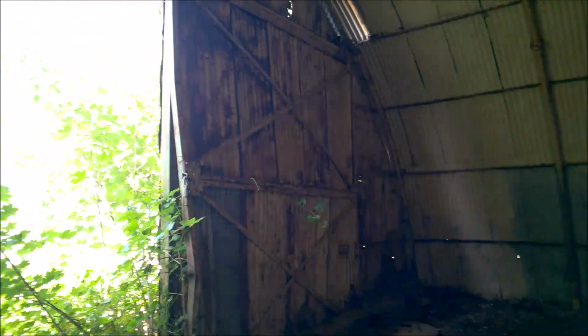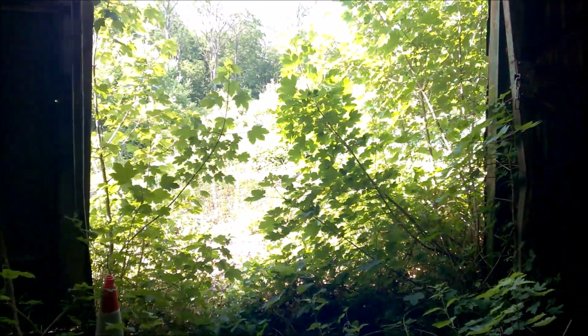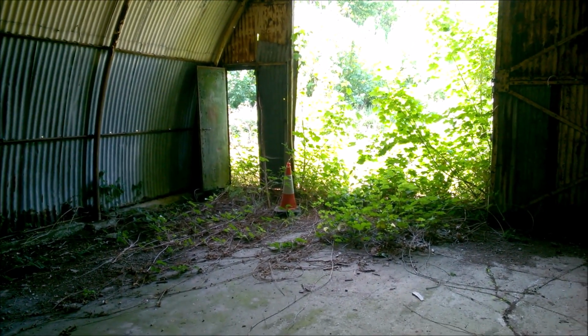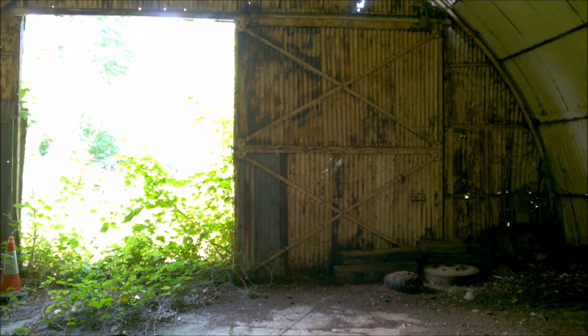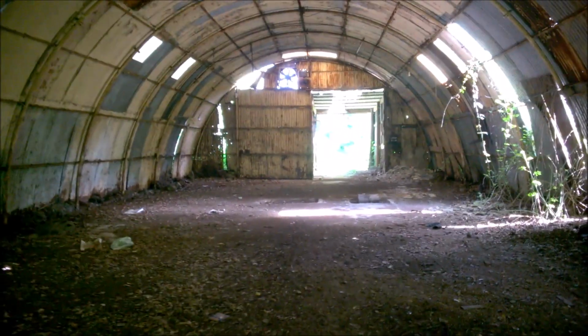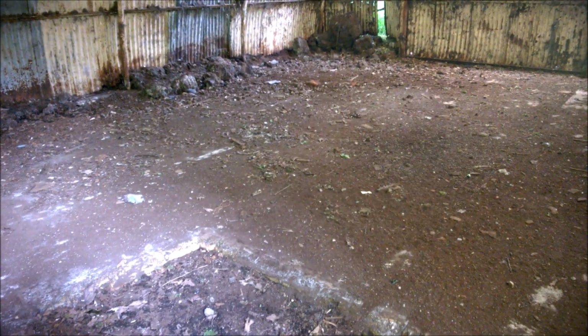So these tanks must have been stored in this main one here as well. That size of that door. Holy hell. It's a big old door. Wow. I'm assuming they would have opened that up. Can't imagine any tank coming through that, but I might be wrong. Look at this place. My God.